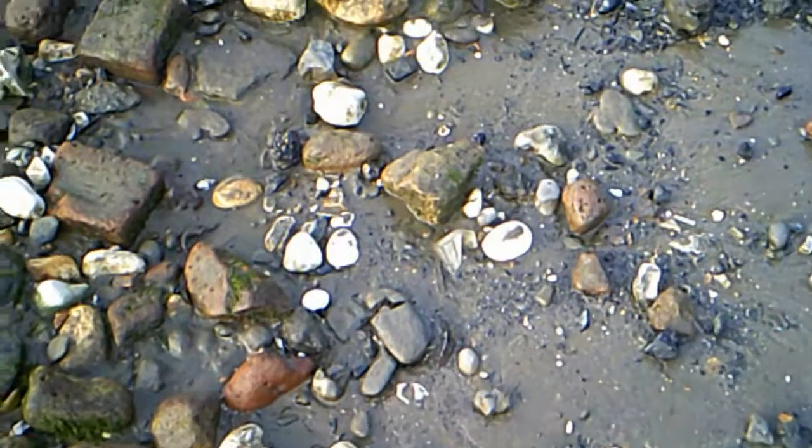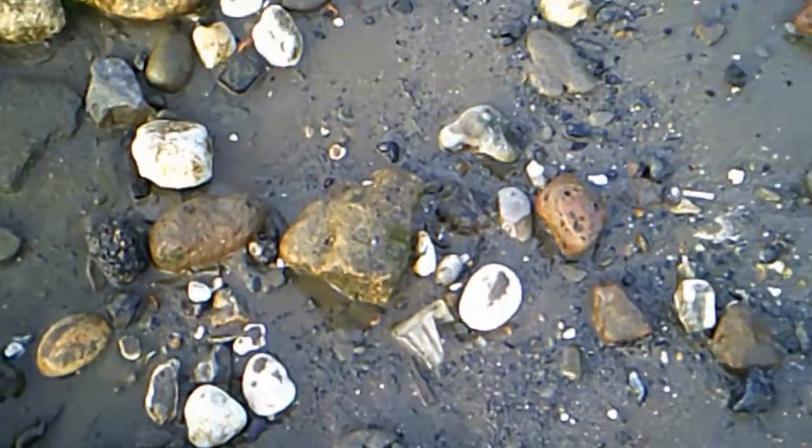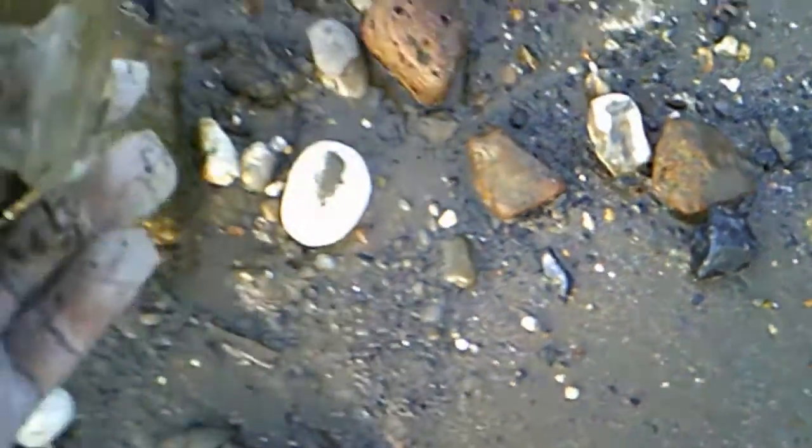Just seen another glass jar or something, and it's actually got writing on here. So that's what it says. It says INE infectant. So it's either wine disinfectant. Is that such a thing?